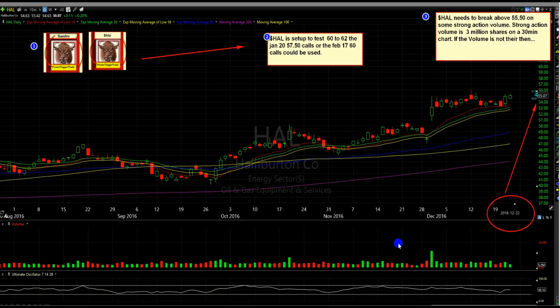All right. This stock doesn't move very quickly, but we have got a great pattern here, a great volume pattern, and these options can make 150 to 200% gains if we go to these targets. Let's go take a look at the options.